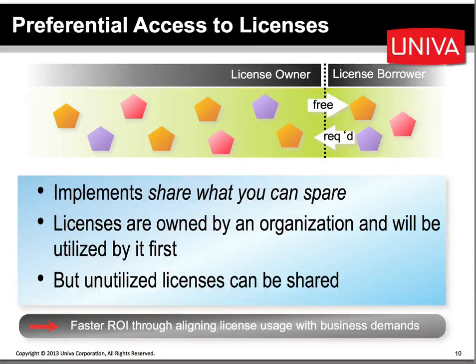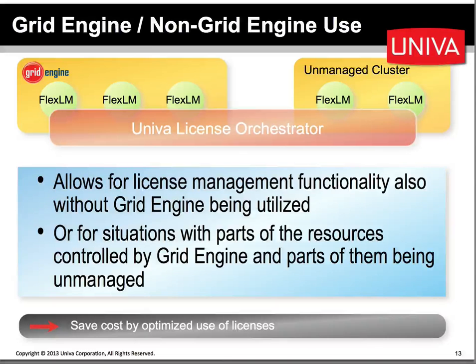And as a final use case, on slide number 13, there is also the ability to have Grid Engine and non-Grid Engine use in a mix. The classical thing is that you have Grid Engine managing those licenses, and somebody goes in interactively and grabs a license just by starting an application interactively. That would take away a license while Grid Engine still believes it has it. And the same is true for Univ License Orchestrator. So the trick here is that we provide specific wrappers which go around interactive commands. Those wrappers then signal to Univ License Orchestrator that a license has been used interactively, and it will no longer be handed out to Grid Engine. This is to avoid that Grid Engine's jobs start and find that there is no license available for them.